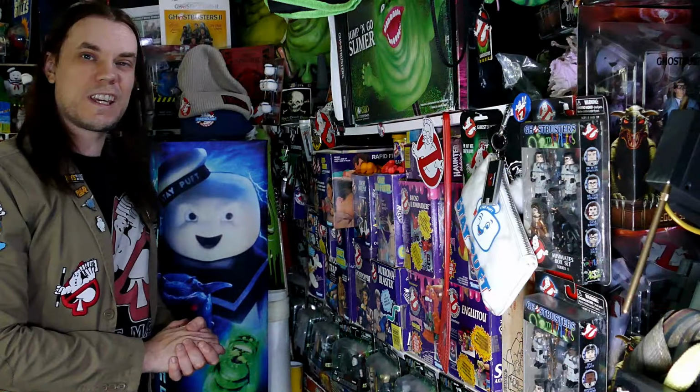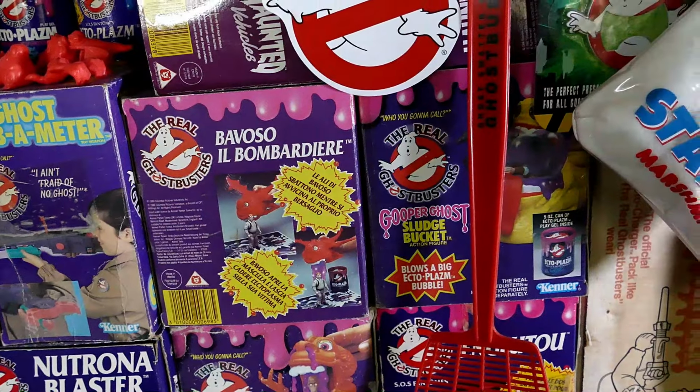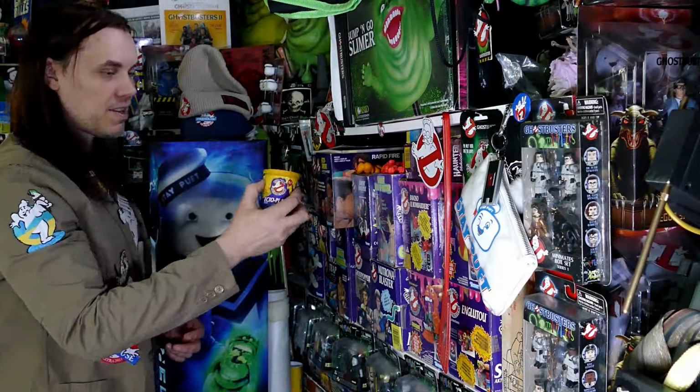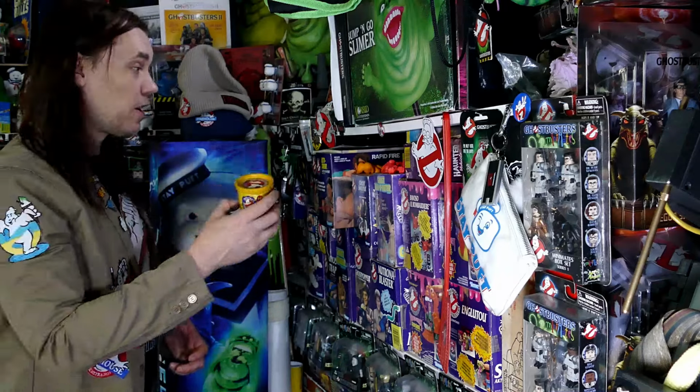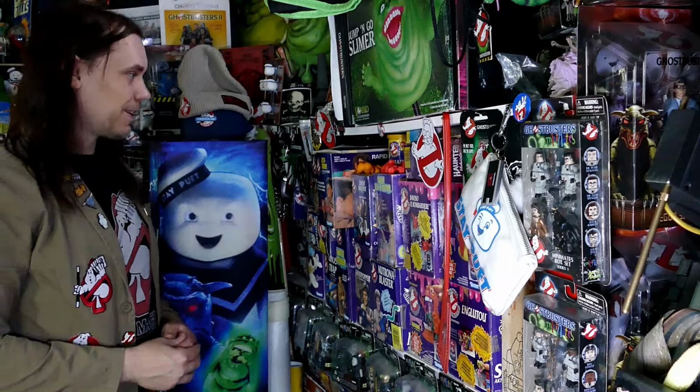And of course it wasn't just figures that Kenner made, they made lots of vehicles and role-playing weapons, as well as the ectoplasm, which I wasn't allowed as a child. My mum thought it would be too messy, though she denies throwing it away nowadays.